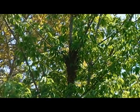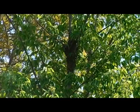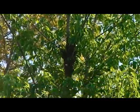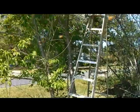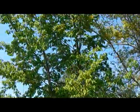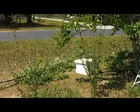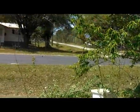So they'll stay in this stage for a couple hours. I'm gonna get up here and cut this tree off. How cool is that? I went up the ladder, snipped the limb they were on, shook them off into the hive. Got some of them, don't know whether I got the queen or not.